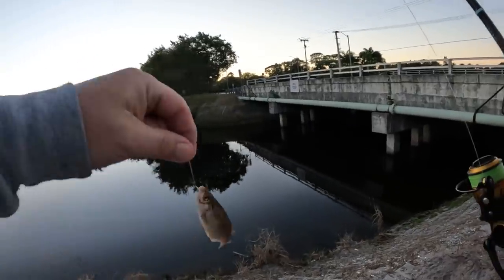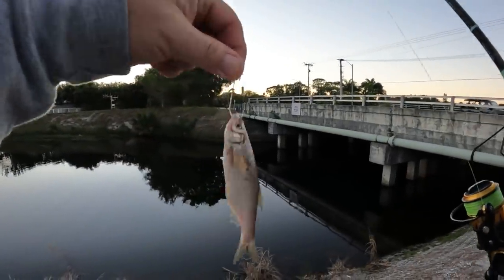It was a bucket list fish for a long time. Then when I finally caught one, that's all it took. Then I was hooked. So we got some live shiners. We're gonna put them out here and see what we can get into today. Let's go. All right, y'all, so just throwing out the live shiners. We got some big live shiners.